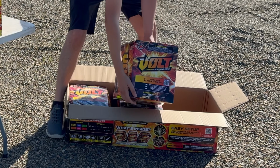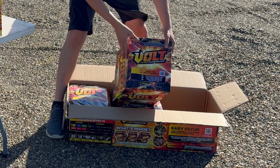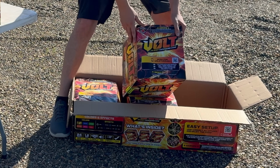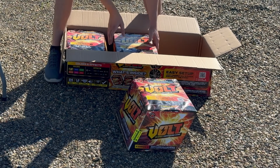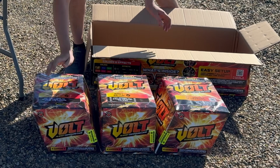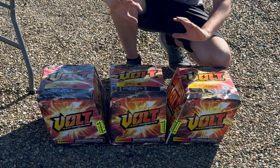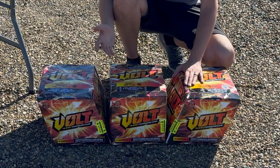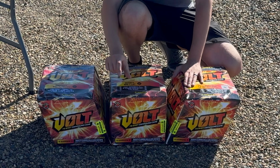If you guys do get confused on how to set this up, there's a handy little QR code here on the bottom of the cake. It'll bring you to a tutorial on how to set these up, but I'm gonna show you how to do it anyway. First, you put this one down, then this one, then that one. You can't make this stuff up, it's literally that easy. Then with your torch or whatever you use to light off fireworks on the 4th of July, you just come up here and light all 3 fuses at once, and they're a little bit longer to give you more time to do that.